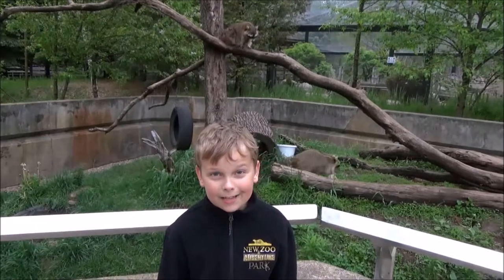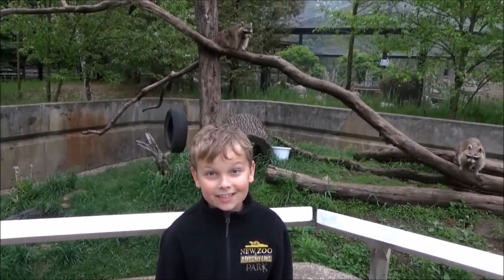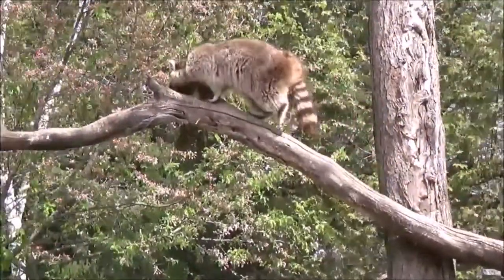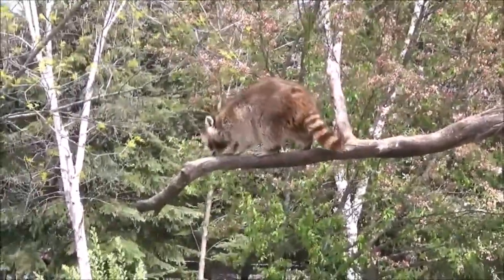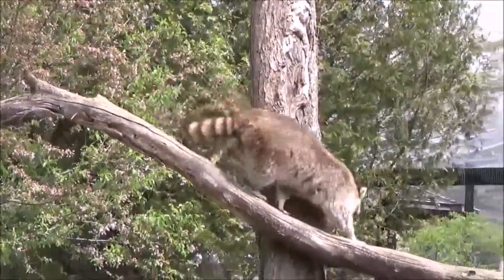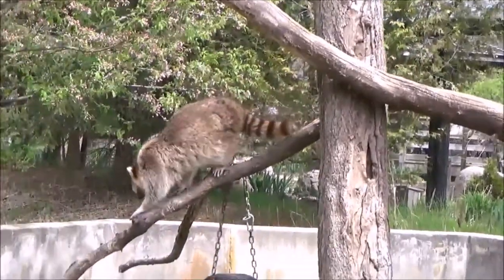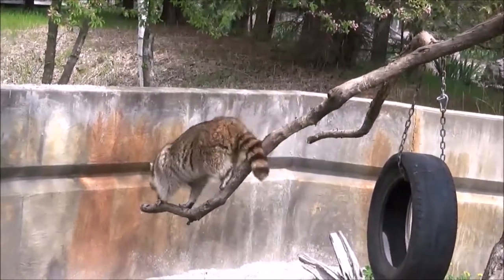I'm your host, Sebastian, and today we will be learning about raccoons. Raccoons are medium-sized mammals native to North America, though some have been spotted in South America and Asia. They are nocturnal, which means they are most active at night and can live in wooded areas and big cities alike. Here at the new zoo, we have two raccoons, Zook and Zorro.